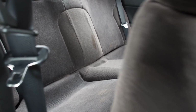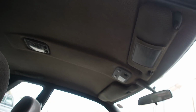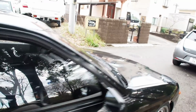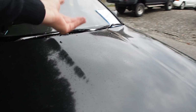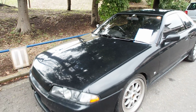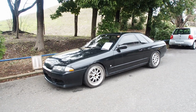Back seats are okay with a couple of stains and stuff. Headliner's yellowed. Inside of the car smells like dirty car, but not really like cigarettes so much, just kind of like dust, and so needs to be extracted. We got watermarks on here, but those would come off with a proper wash and polish, but you don't have any paint left to polish here, and so it's going to be in need of a new paint in order to fix that. So there is a walk around, all complete for this Nissan Skyline.